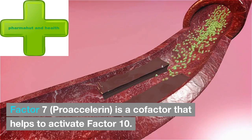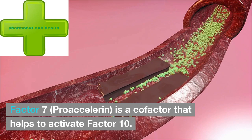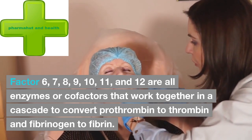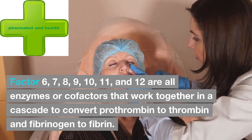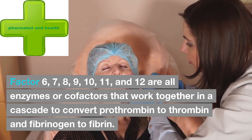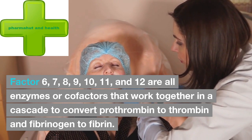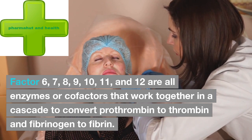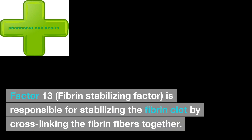Factor 5, proaccelerin, is a cofactor that helps to activate factor 10. Factors 6, 7, 8, 9, 10, 11, and 12 are all enzymes or cofactors that work together in a cascade to convert prothrombin to thrombin and fibrinogen to fibrin. Factor 13, fibrin stabilizing factor, is responsible for stabilizing the fibrin clot by cross-linking the fibrin fibers together.